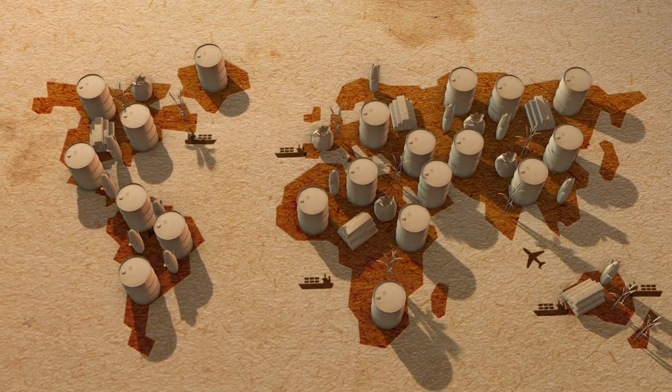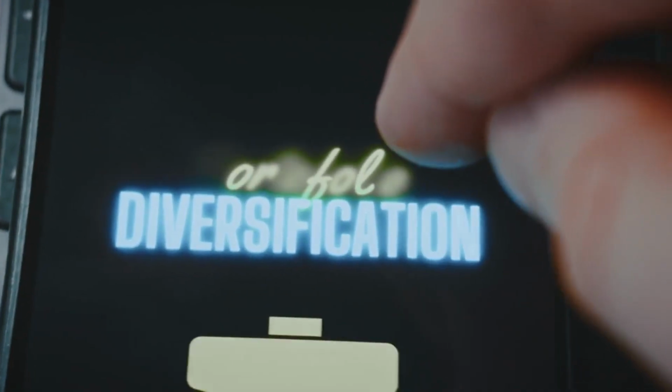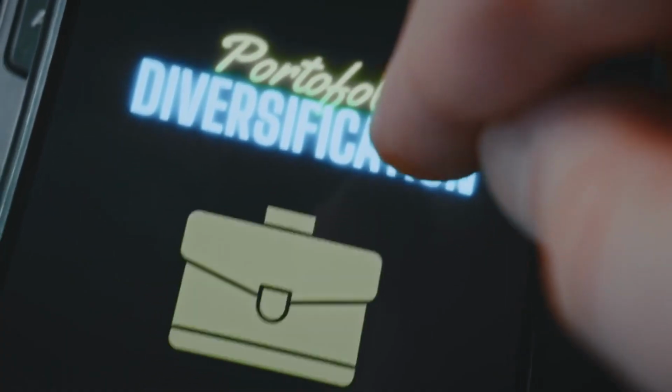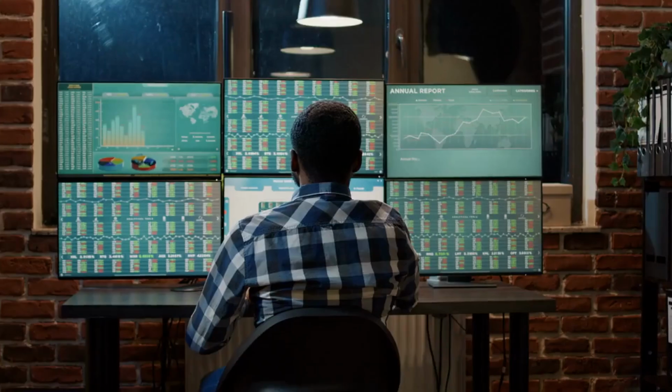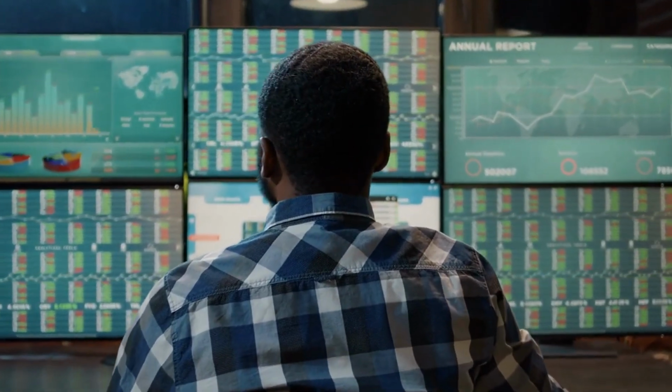Understanding Commodities ETFs. Commodities ETFs simplify investing in raw materials by packaging them into tradable funds, giving you exposure without handling physical goods. They track everything from oil and gold to soybeans, making them a flexible tool for diversification. Let's break down how they work, their advantages, and what to watch out for.